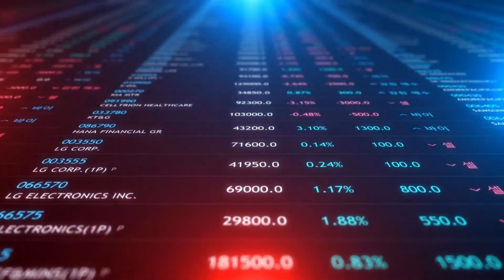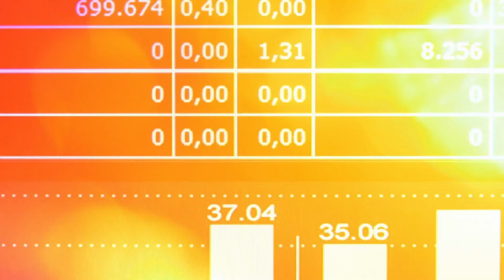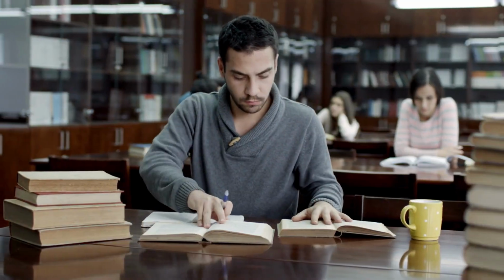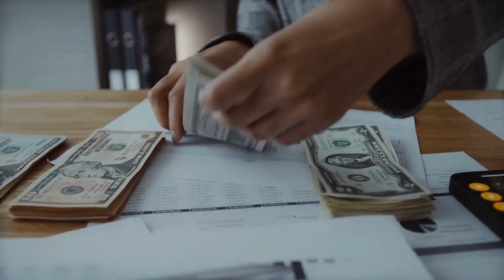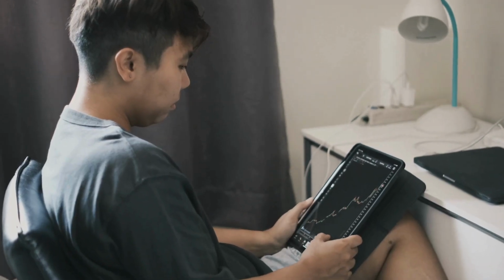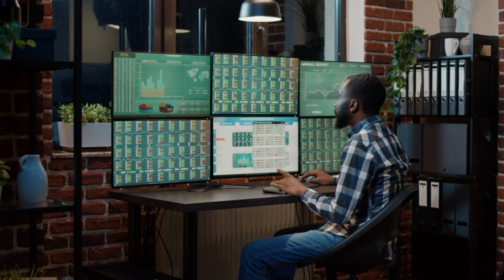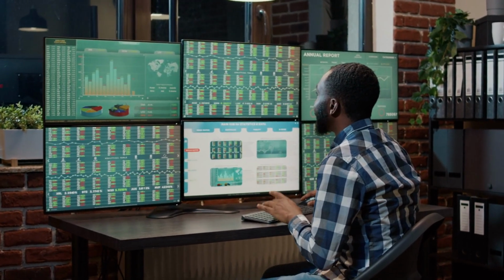So there you have it, 8 steps to get your feet wet in the stock market. Remember, it's normal to feel a bit overwhelmed at the beginning, but with time and experience, you'll become more comfortable navigating the markets. Stay informed, set clear goals, and diversify your portfolio to manage risks. Whether you're investing for the long term or exploring short-term opportunities, the key is to start and learn as you go. Happy investing, and may your portfolio grow as you embark on this rewarding financial journey.